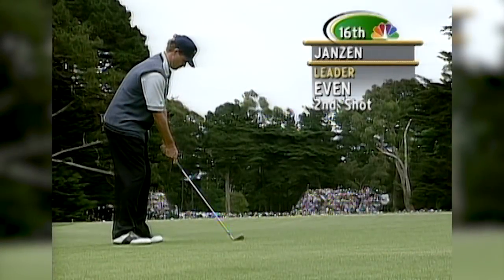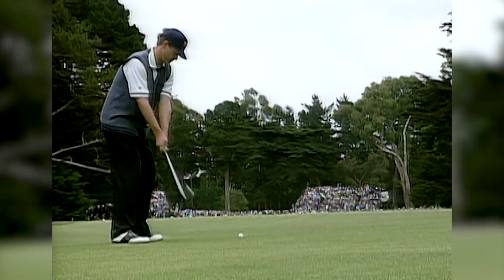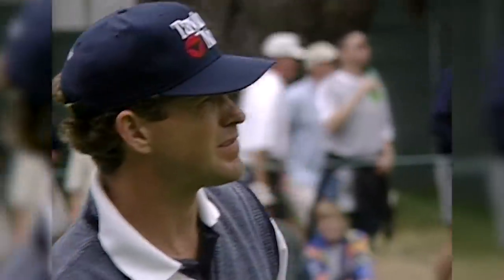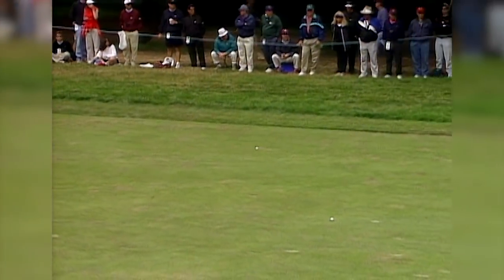Welcome back. We're at the par 5 16th. Second shot for our leader, Lee Janzen. Important layup here. Need to turn the ball from right to left. And he's done just that, and that's in the left side of the fairway. That will open up the hole location. That is ideal.